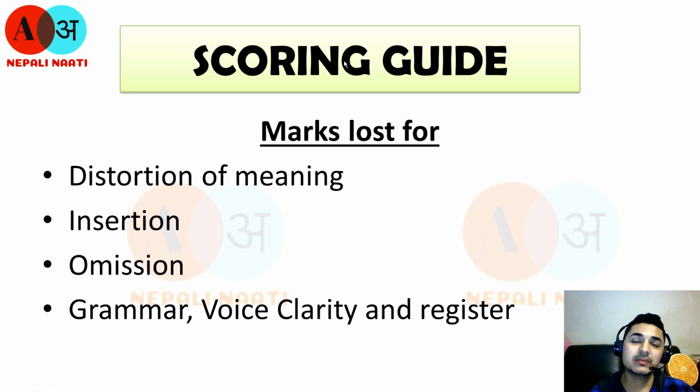For example, let's say there is a dialogue between a nurse and a patient, and the nurse says to the patient that he or she needs to, let's say, take bed rest for 3 days. Then you told the patient he or she does not need to take bed rest for 3 days. So basically you're saying all the words in it, right? But you added extra, which is "does not", and this will significantly change the meaning, because now the patient will understand he or she does not need to take bed rest and can go home. Then even though I repeated everything, I will lose a lot of marks because of distortion of meaning. Okay, so there should not be distortion of meaning.